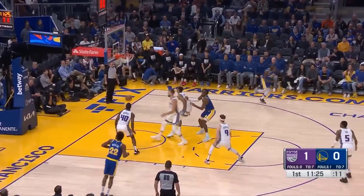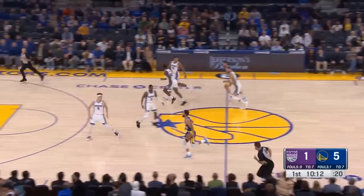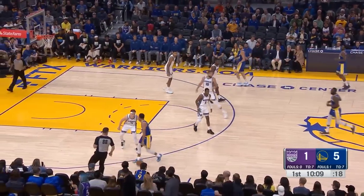Snap, a good look at a three. And it's a 5-on-4. Sabonis is behind the play. Draymond laying it in. You have to be wise to be attached to those shooters.